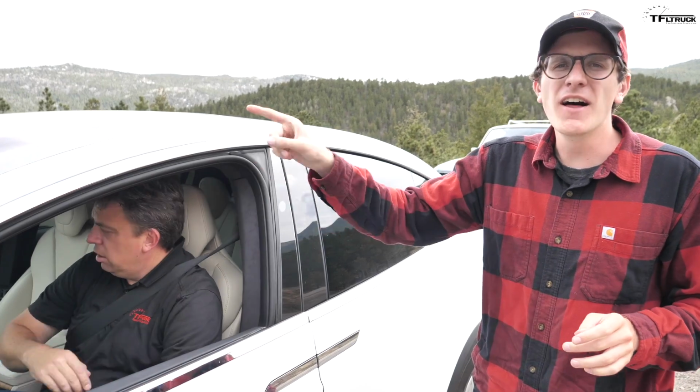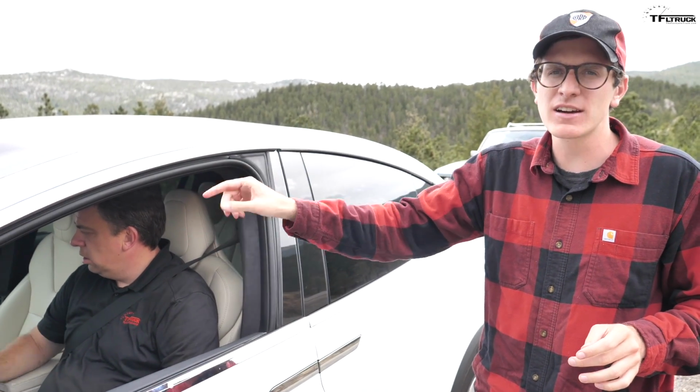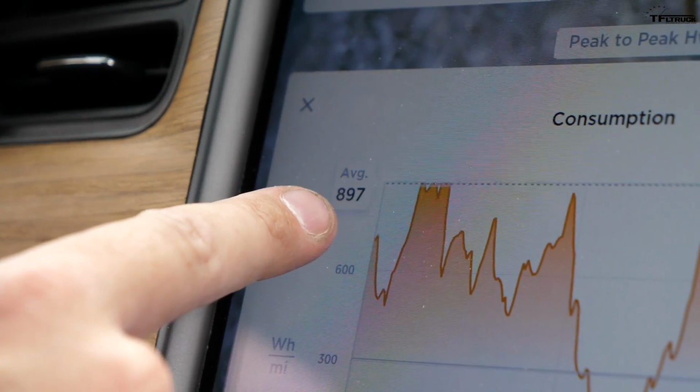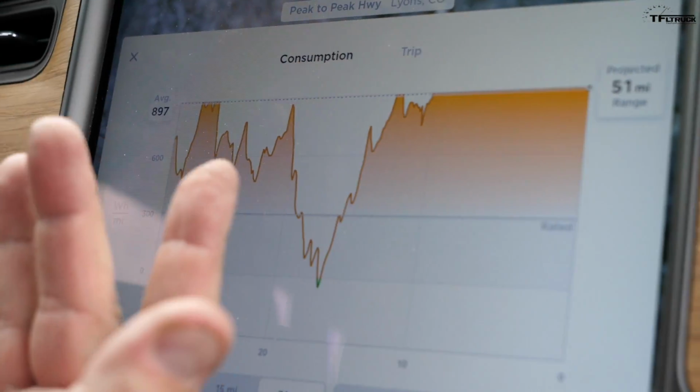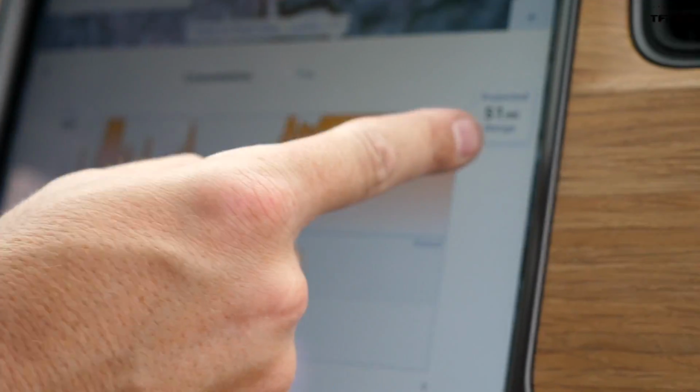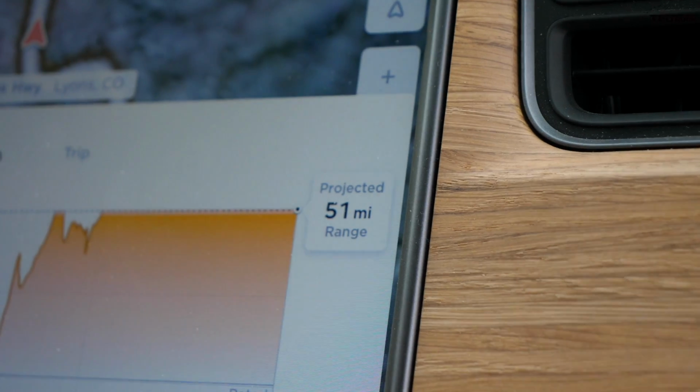Yes. So, on the screen, go to the 30-mile metric. What is the average watt-hour per mile? I'm at 897 watt-hours per mile, almost 1 kilowatt-hour per mile, and I have 51 miles of range left. Now, of course, Andre, that number is based off the current usage, which has been huge.